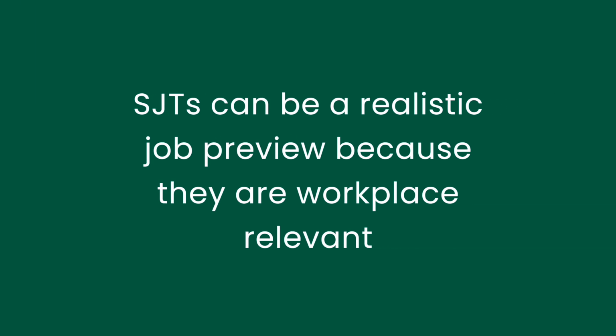They use them often as an early screen, because it's very easy to do. You can invite a large number of applicants. They also, in my opinion, have a little bit of a niche in an assessment centre. I really like using them in assessment centres because they're very relaxed. There's no timer. The scenarios can be relatively interesting. They almost serve as a sort of realistic job preview as well, because it's all workplace relevant stuff specific to the role.